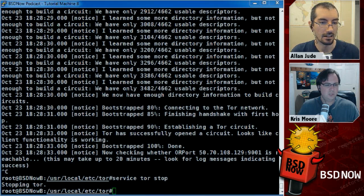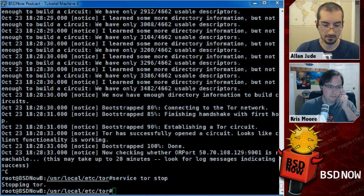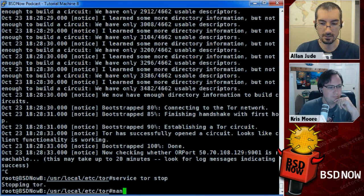Running a bridge uses much less bandwidth because you're only somebody's original introduction to the network. There's not as much network traffic flowing through you. And it's fine to run on your home connection because it's untraceable, right? So it's not going to be like an exit node or anything like that. So for that, the configuration is fairly simple.